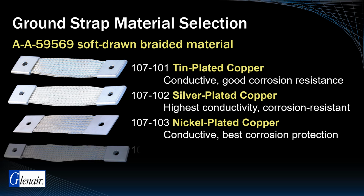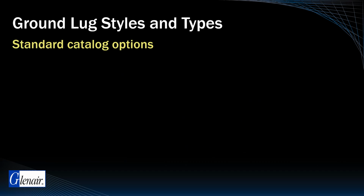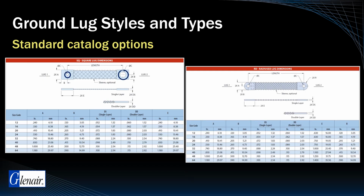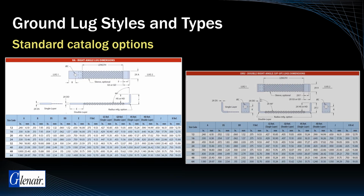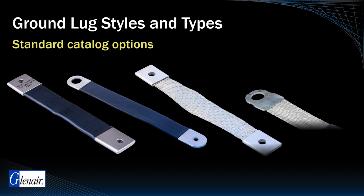Finally, stainless steel is the most durable and corrosion-resistant material and should be selected for applications where high strength and resistance to environmental factors such as high heat, moisture, and salt are required. Stainless steel, however, is not as conductive as any of the copper core material types. Ground lug styles and types include square and radius lugs with variable mounting hole sizes, as well as single or double right-angle lugs. All ground straps are supplied with and without insulation material.